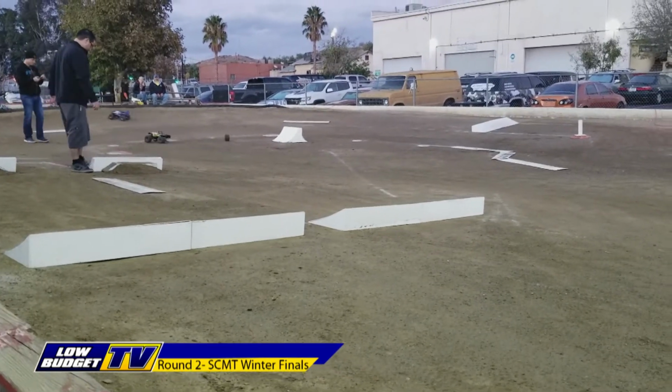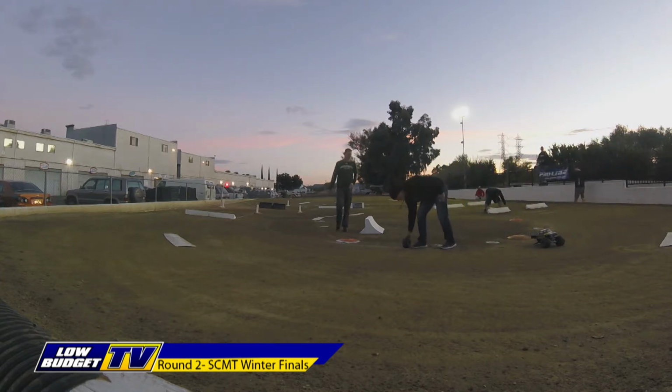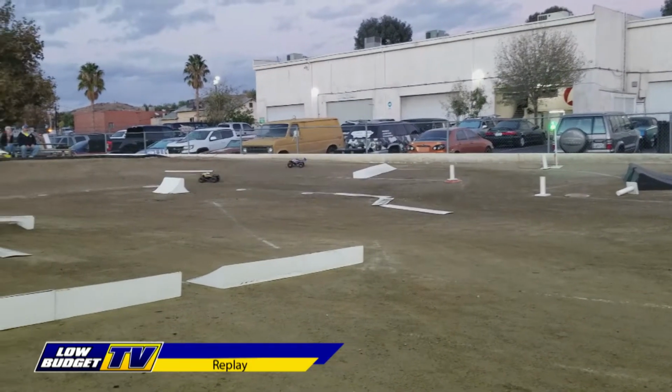Oh boy. Oh, and he loses a wheel. Well, a little post-race altercation, and we're dropping wheels on the track. Freestyle, you can tell, is coming up next.